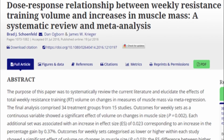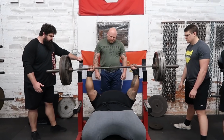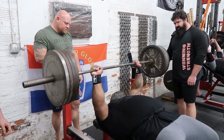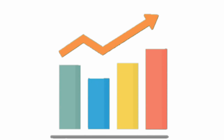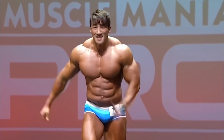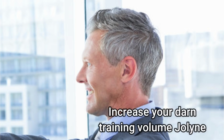For instance, science has shown that higher total training volume at the same intensity usually translates to higher levels of hypertrophy. For example, if you do 3 sets of 12 repetitions on the bench press, over time you will most likely experience less hypertrophy than if you were doing, say, 5 sets of 12 repetitions with the same load and intensity. Though higher training volume usually requires better recovery and usually a higher general fitness level, hence why beginners often start with much fewer sets, it seems that one's muscle cells would respond better to higher volume.